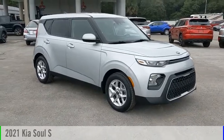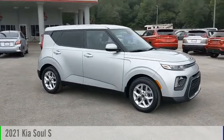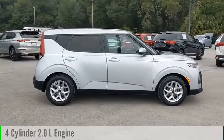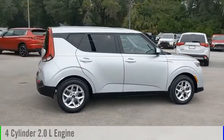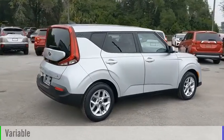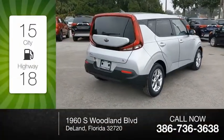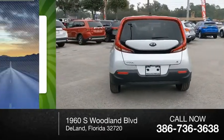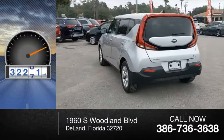Take a ride in the 2021 Soul. This vehicle is powered by a front-wheel drive, 4-cylinder, 2.0-liter engine, and comes with a continuously variable transmission. Great fuel efficiency saves you money by requiring fewer trips to the gas station. This vehicle has less than 35,000 miles.